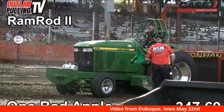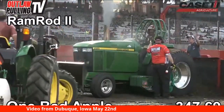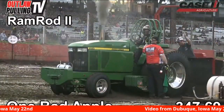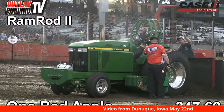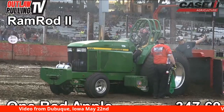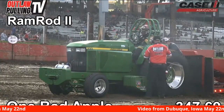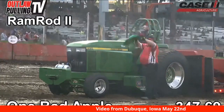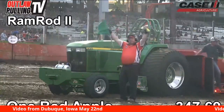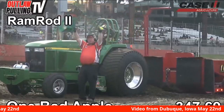Well, I'll have to see what the track official says, but it looks like from up here he may have crossed that northern chalk line, that inside chalk line. All right, folks, we will have a short intermission after the two classes that we have on the track right now. A short intermission. Right after the mod four-wheel drives and the limited pro stocks.